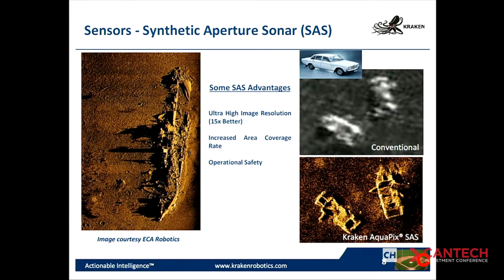Just back to the start, so SaaS, synthetic aperture sonar, just to give you a picture here. On the left, that's one of our French customers, Echo Robotics. That's a shipwreck showing the imaging technology that we provide. On the bottom right, those are Volvo cars that were dropped in Halifax Harbor or offshore Halifax back in the 60s. And the conventional technology is the image on the top, and our synthetic aperture sonar, our SaaS, is the technology on the bottom.